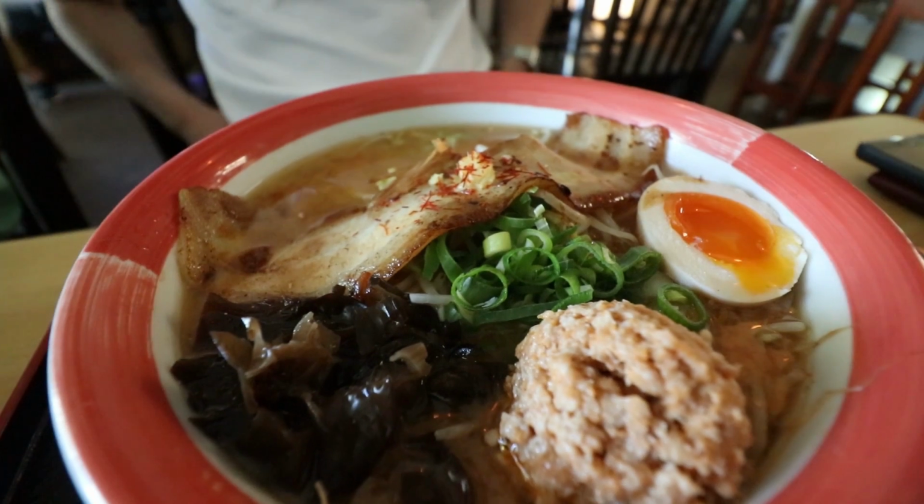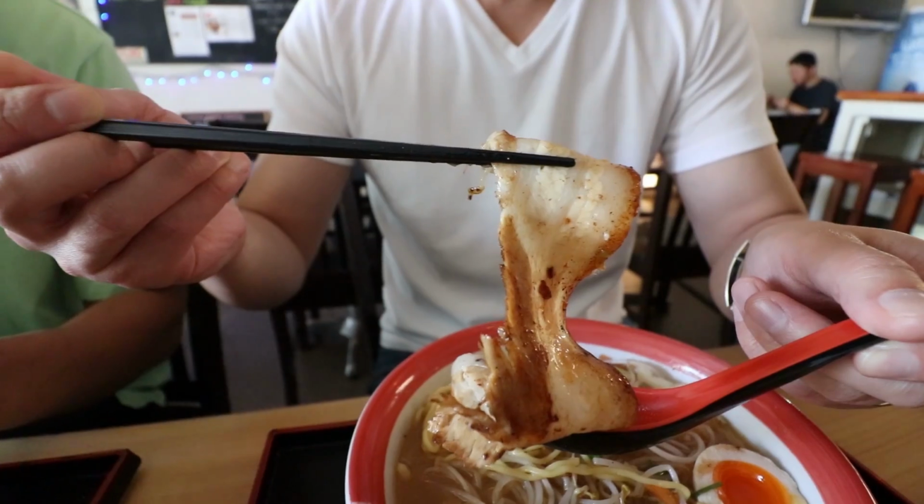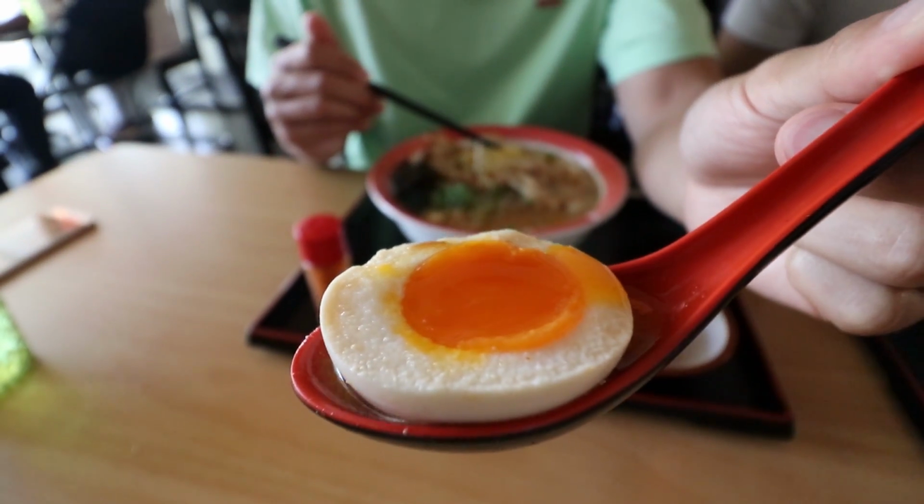One thing that's very noticeable about the ramen is that it has a slight smoky flavor. The noodle itself actually gets soggy from sitting in the soup for too long. So make sure when you get a ramen, dig in right away. Don't wait. Pork, very nice. Yeah. Smoky. I'm gonna go in for some of this egg, classic Japanese style.